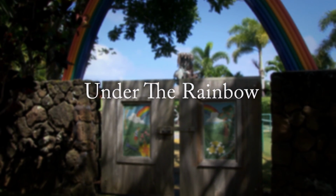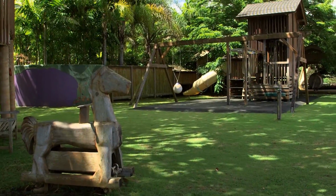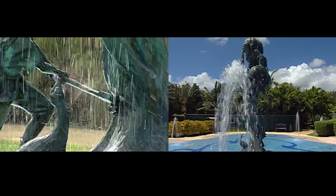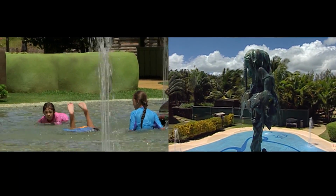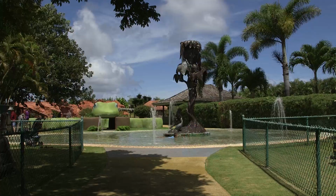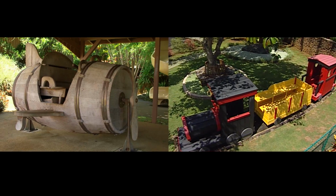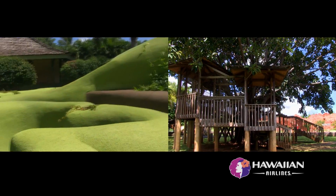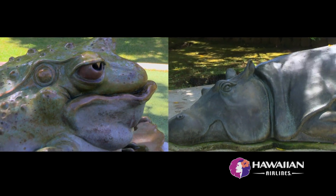As the number of visitors to Aina Kai grew, the Dotys realized that a special children's area was needed. And thus, Under the Rainbow was born. Anchored by a 16-foot-tall Jack-and-the-Beanstalk fountain and splash pool, this garden is every kid's dream come true. No computer games here. This is fun, the old-fashioned way. Wooden trains and airplanes, a giant treehouse, a gecko maze, and of course, the neighborhood pigs, toad, and hippo.